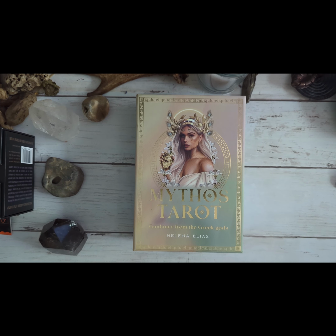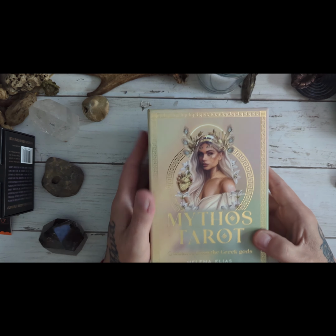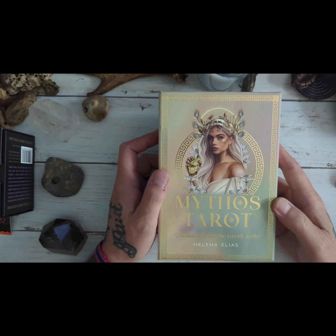Today I've come on to do a walkthrough of this incredibly beautiful deck. This is an advanced copy, which was sent to me by Rockpool Publishing. It comes out in November of this year and it's the Mythos Tarot.